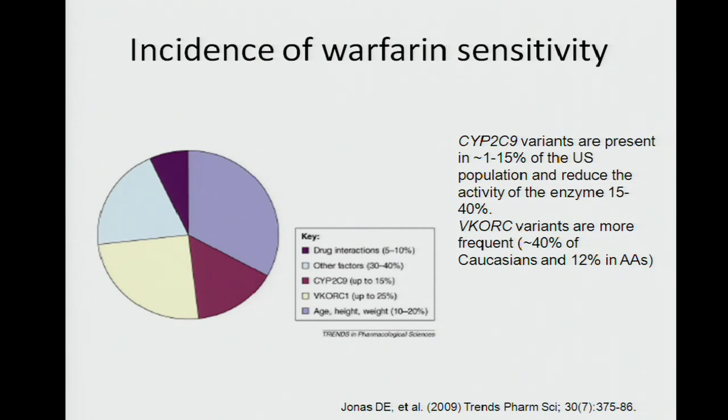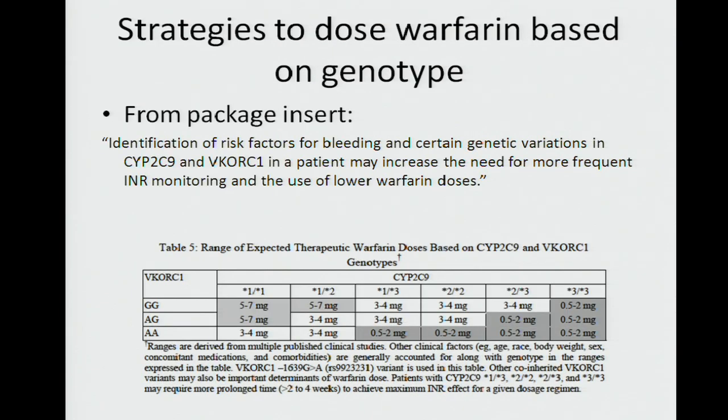Incidentally, the CYP2C9 polymorphism, which metabolizes warfarin, is found in about 1 to 15% of the U.S. population. VKORC variants are more frequent, especially in Caucasians. About 40% of us carry these SNPs that lower VKORC1, and it's about 12% in African Americans.